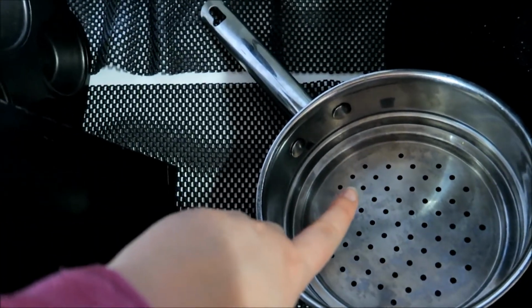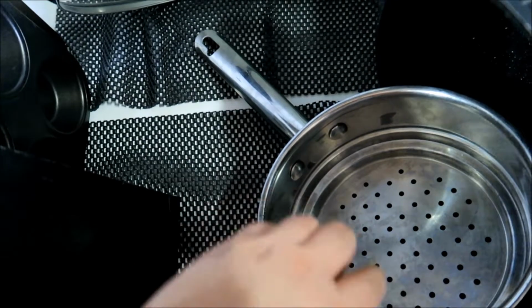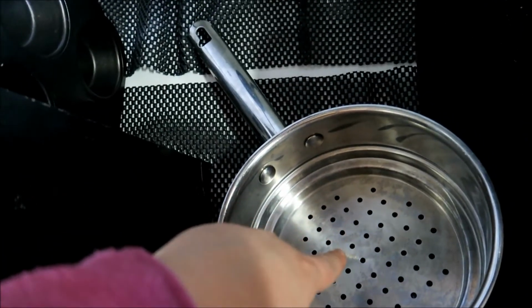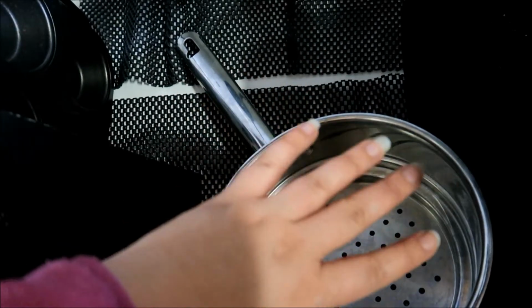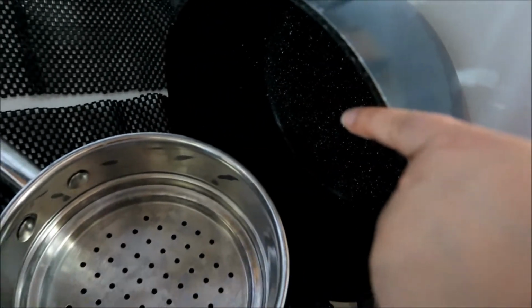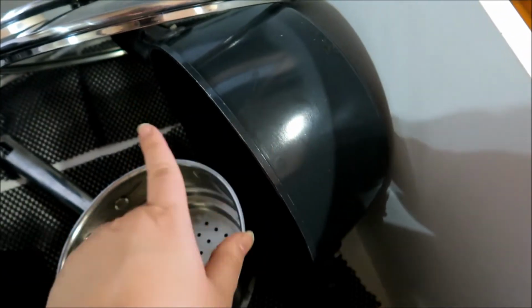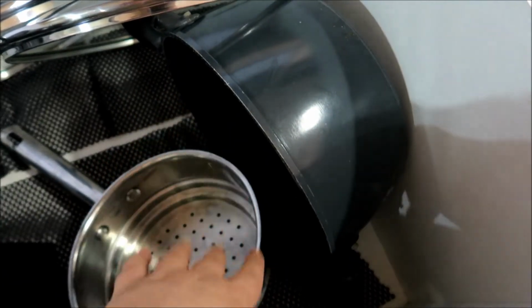So usually when I'm doing mashed potato, I'll put potato in the bottom, and then in here I'll put peas, corn, carrots, all that kind of stuff on top. And that's all I have to cook with besides this bigger pot here, which is awesome. So I use either that or the pan for different meals depending on what I'm making.